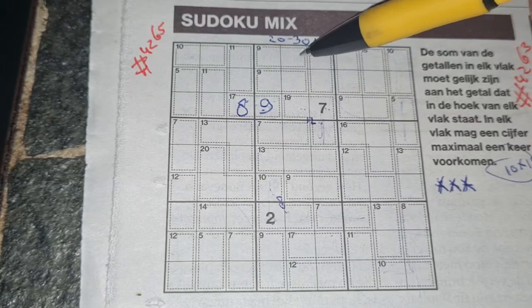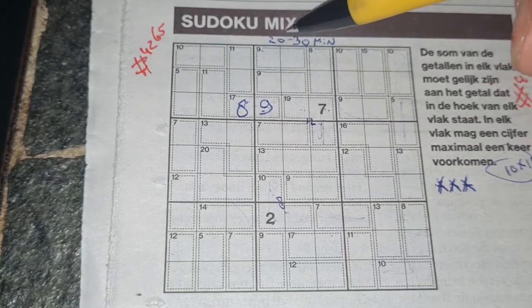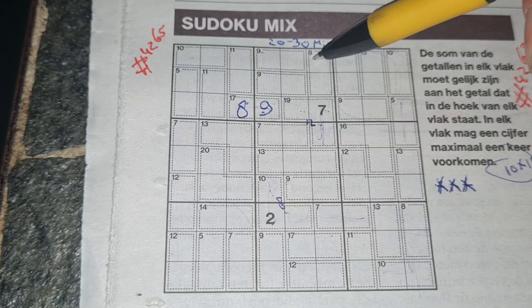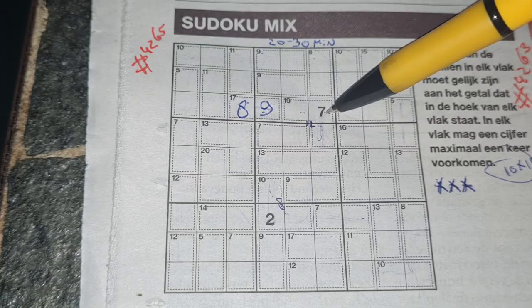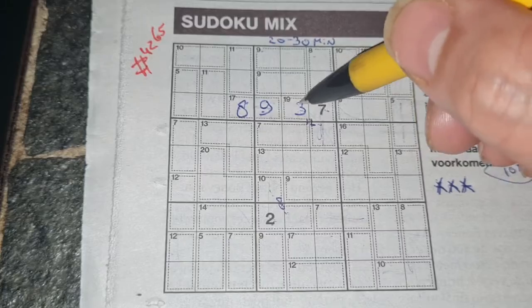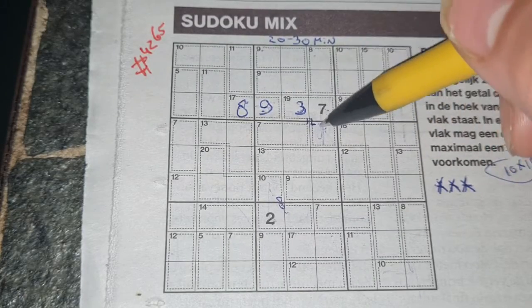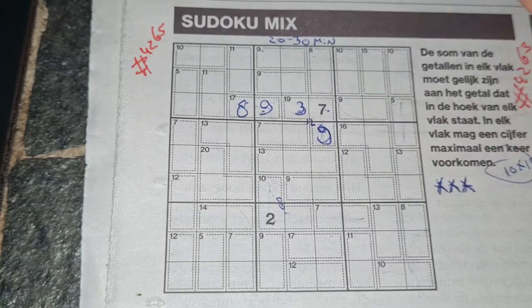So, we have 9, triple 9, 27 plus 8, 35. 35 plus 7 is 42. That means 45 minus 42 is a 3. Okay, that means in this triple box of 19, 3 plus 7 is 10. 10 plus 9 is equal to 19.